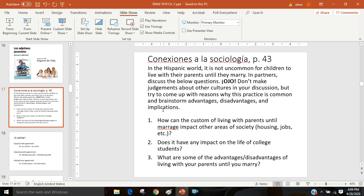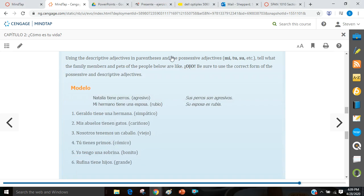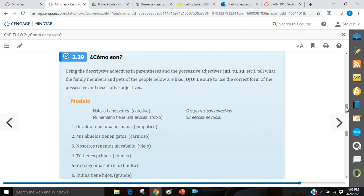Okay, we're going to go to page 66 in the textbook, página 66. This is activity number 2 on the worksheet. ¿Cómo son? Dice, using the descriptive adjectives in parentheses and the possessive adjectives, mi, tu, su, etc., tell what the family members and pets of the people below are like. Ojo, be sure to use the correct form of the possessive and descriptor adjectives.